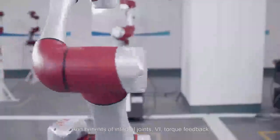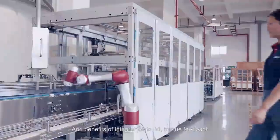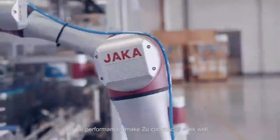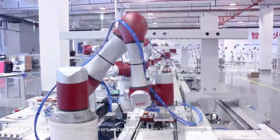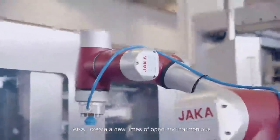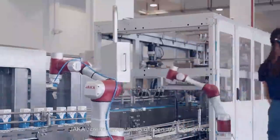benefits of integral joints, touch feedback, and plug and play. All these performances make Zu cobots work well with workers, other equipment, and surroundings. JAKA created a new era of open and harmonious.